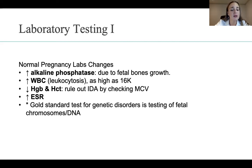The hemoglobin and the hematocrit may drop. It's so common for pregnant women to become anemic. It's because the blood supply or demand is increased, but the production is the same. So the mom's hemoglobin, hematocrit may drop, but you have to rule out iron deficiency anemia. So make sure you check your MCV and do a full iron studies panel, including TIBC, iron level, ferritin level, add a B12 and a folate too while you're at it, to make sure you're thorough.